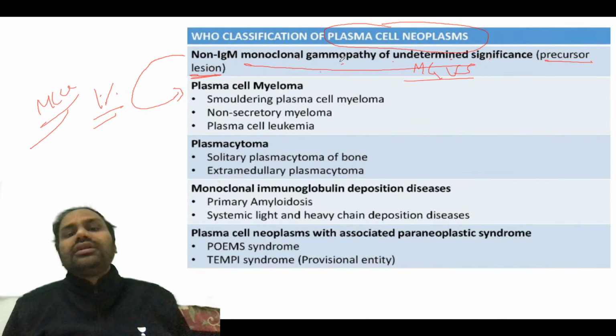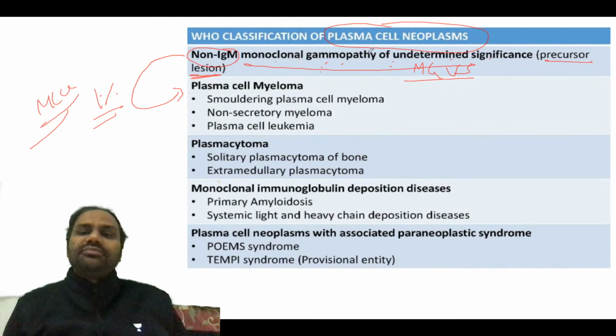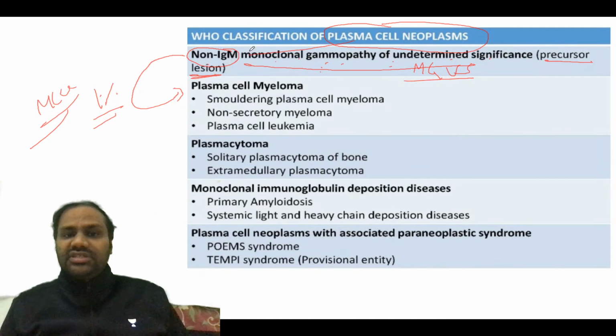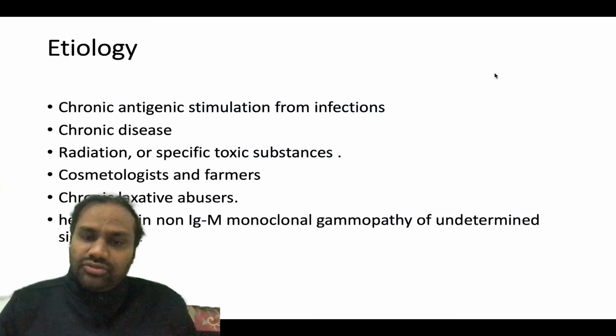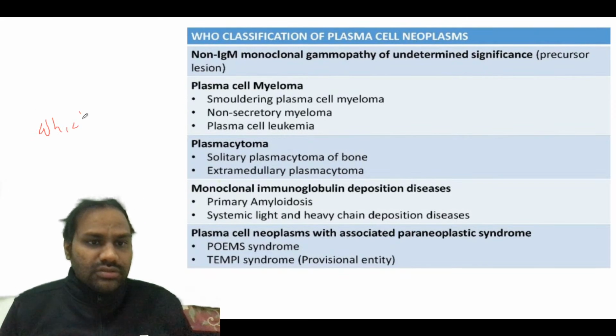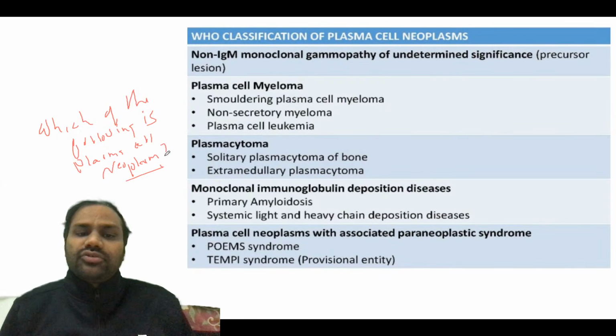Remember, monoclonal gammopathy of undetermined significance can be IgM and non-IgM. In plasma cell neoplasm, it is the non-IgM type that is classified under this. So here you will get a question: which of the following is plasma cell neoplasm?